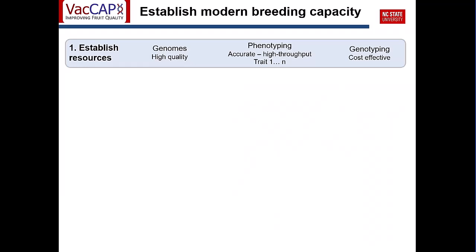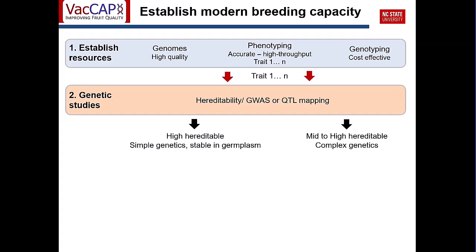Now, what does it take to establish a modern breeding program? First of all, we need to establish the resources, including the genome, phenotyping that is high throughput and accurate enough, and cost-effective genotyping platforms. Then we need to understand the genetics of each trait: the heritability, and what the genetic component controlling the trait is, which we call the genetic study. And then, depending on that, we have a couple of paths.